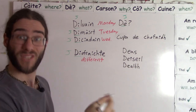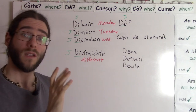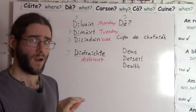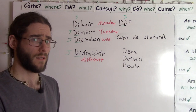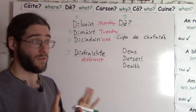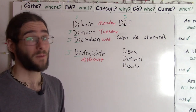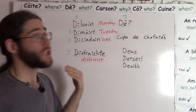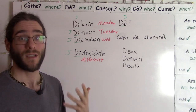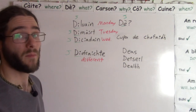And in the Isle of Lewis, possibly in Harris as well, I'm not very familiar with the Harris dialect, it's actually more of a D sound. And full disclosure, I'm not very skilled at imitating Lewis Gaelic, so I'm not going to try. But instead of a J sound, it would be a stronger D sound. D. Okay. So that's something to keep in mind.